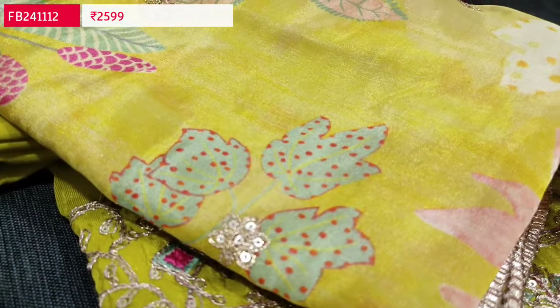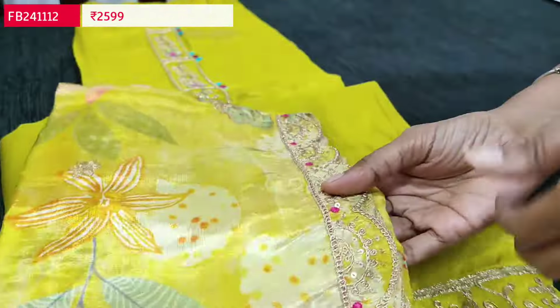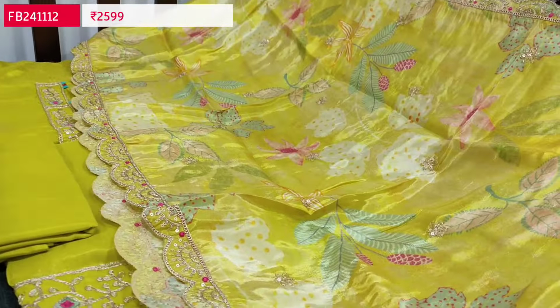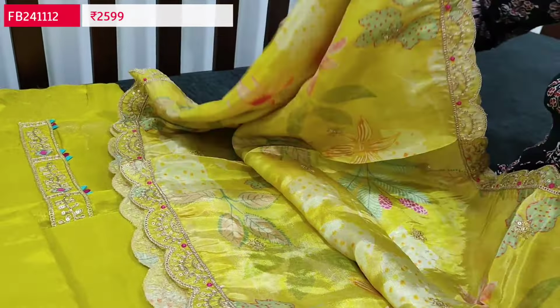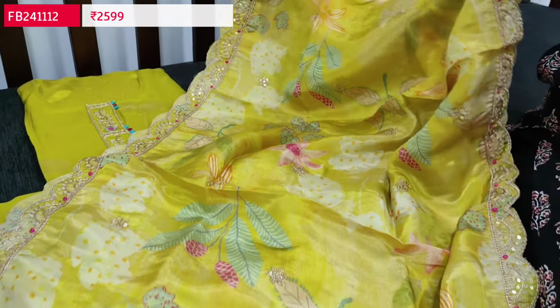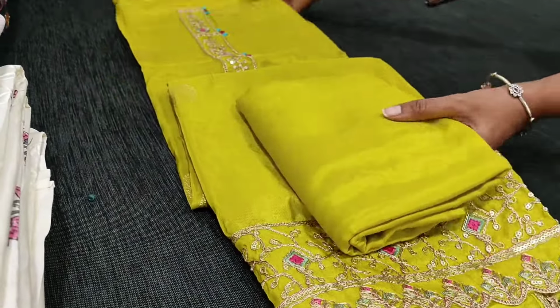Dupatta, it's a pure organza silk dupatta, digital print. And the dupatta also has a small floral zari and sequence work. And this is the tapings with cut work edges. A very elegant party wear set. And it's a set with pure tissue organza silk dupatta, single color concept. And the cost of this designer set is 2599. We are trying to bring more and more designer collections on customers' request. Hope you like our collection.